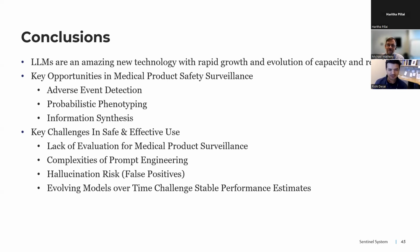Yeah, no, absolutely. And sorry, Michael, there's just a lot of interest in this, it looks like. So there's one more question that just came in. If not LLMs, what's the best AI tool you think is going to be most applicable to safety surveillance that's accurate and more easily trained?